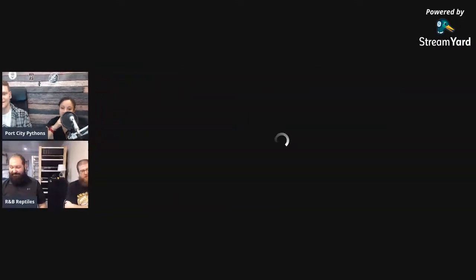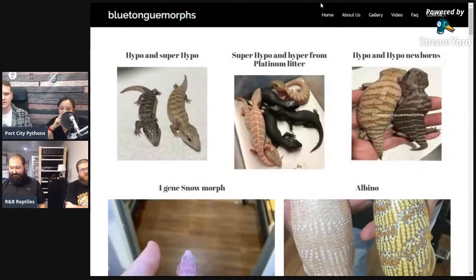Most people have Indonesian skinks because they're still imported from Indonesia, because Australia has banned import and export of all animals since the 70s.